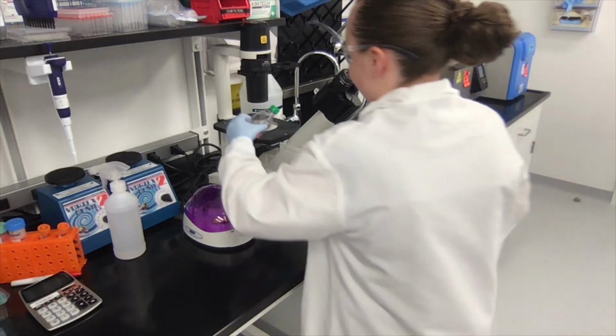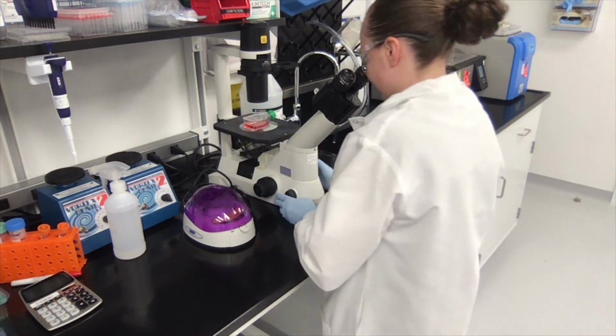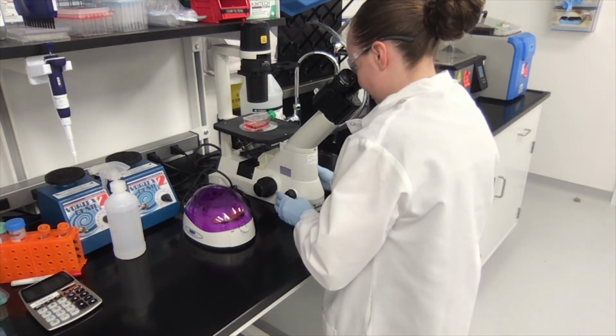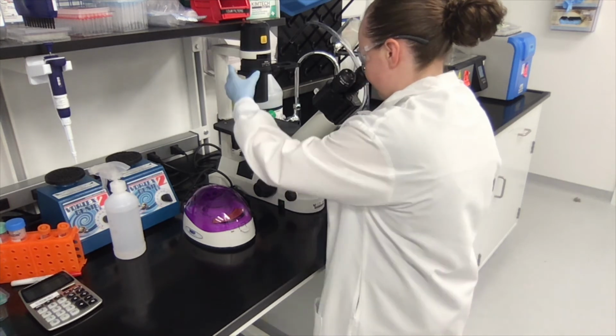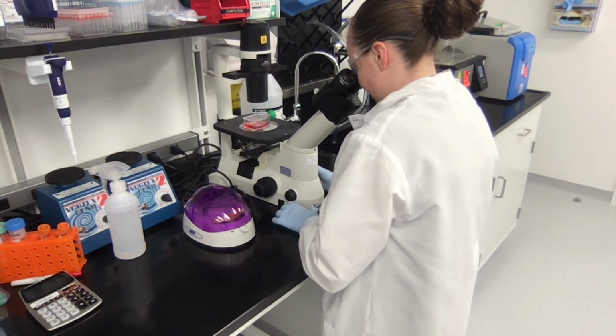You can also study cells by looking at them under a microscope, as shown here. Different cell types have different morphologies, or shape and size under a microscope, and we can even watch cells move or migrate under the microscope as well.